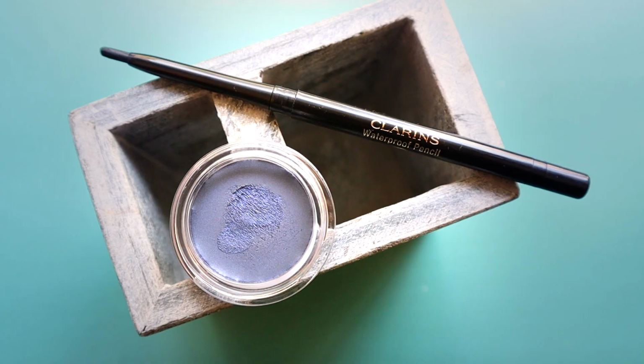The last item is from Clarins again. Now this is PR, so they did send this to me. Let me get the box. I have a waterproof eye pencil, contour eyeliner, long lasting, and then I have their Ombre Satin, which is a cream eyeshadow.